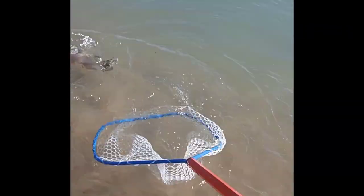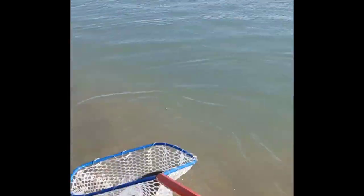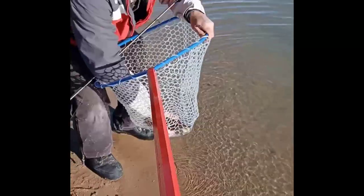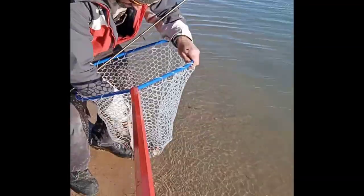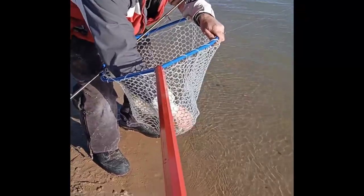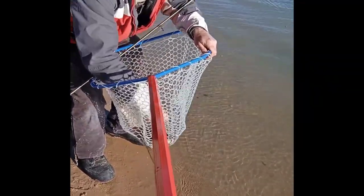Holy shit, he's fighting. I don't want to break that hook. Trying to record. Let me keep this one in the water. Dude, that is some weird steelhead. It is a weird looking steelhead. Pretty. Lock it back in. Yep.